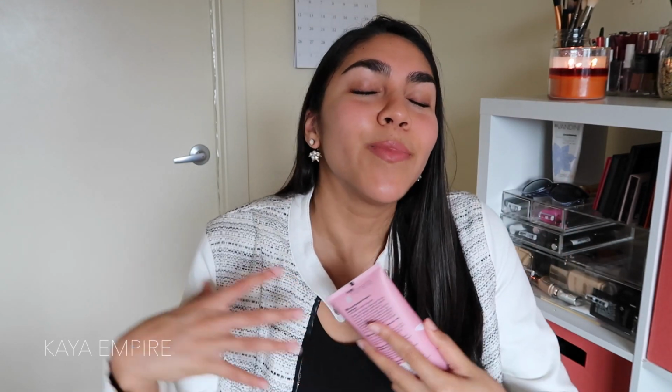A lot of people really don't pay attention to the ingredients of their shower gels, but it really, really does matter. All the shower gels I'm recommending right now are really, really gentle and great for all skin types. This one is amazing because it just smells so good. It's like a spa experience.